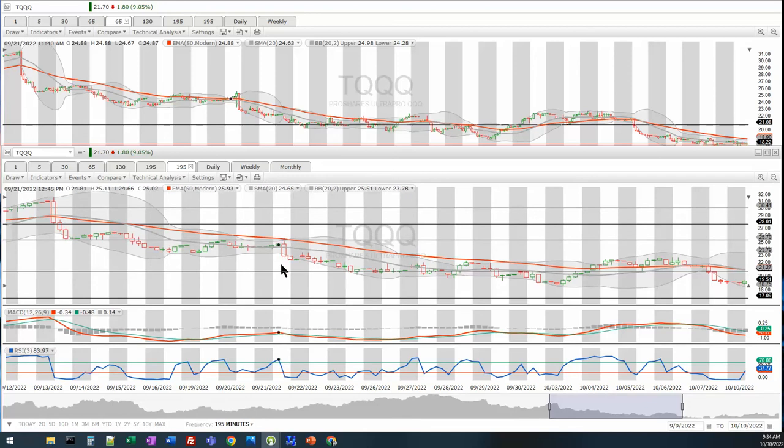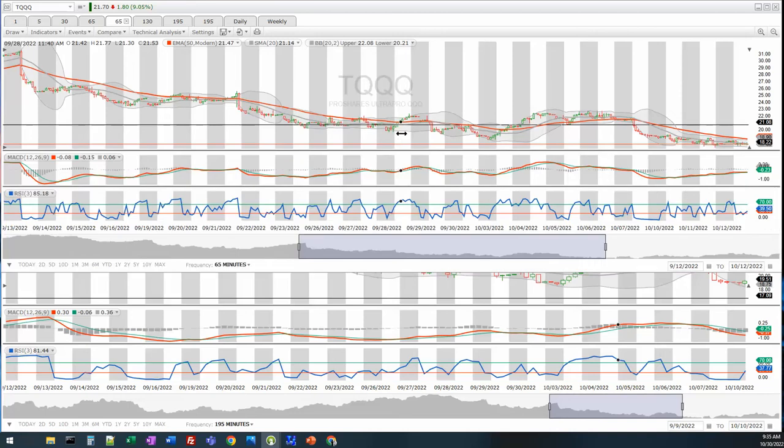You could have bought it up here and held it. How many days is this? That's like 2 weeks. You're holding it for at least 2 weeks. Okay, so it works. Now let's see on 928. Yeah, 913 to about 928.